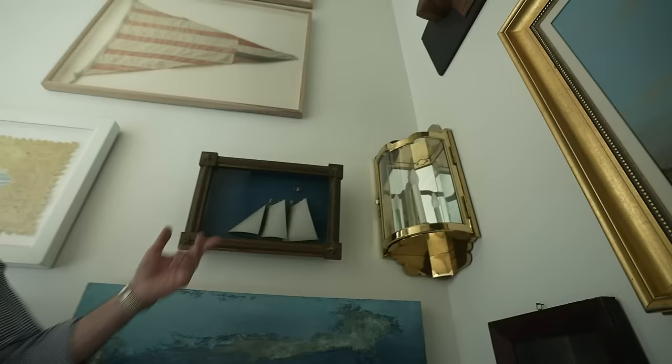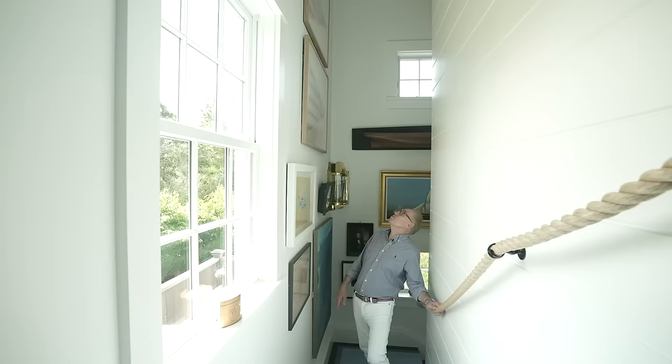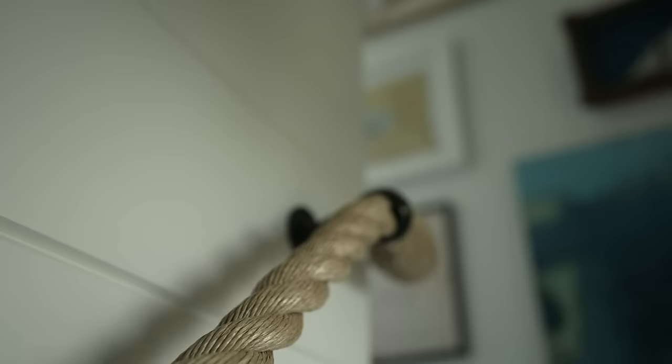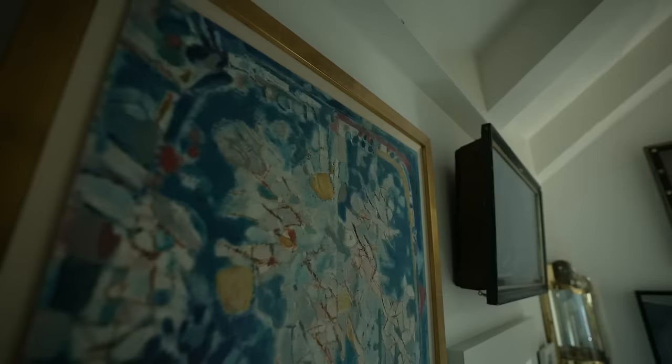Another nice diorama, a very sweet little one. Also, I'm a big fan of flags. We have a nice pair of framed antique flags here, probably from the 1890s or so. Love our rope handrail. I always try to incorporate one of these in our houses. Nice nautical kind of feeling to it. The painting here we got in the south of France about 15 years ago. Don't know who the artist was, but great color.